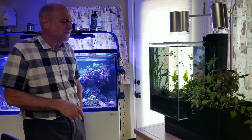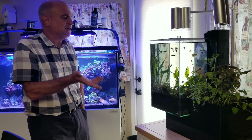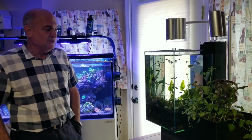There's a bunch of pencil fish, there's rummy nose tetras, and believe it or not, there's a plecostomus and a catfish in here to keep the bottom clean. And we just feed the plecostomus pellets every night, and he's been doing well. He's an interesting fish to watch.